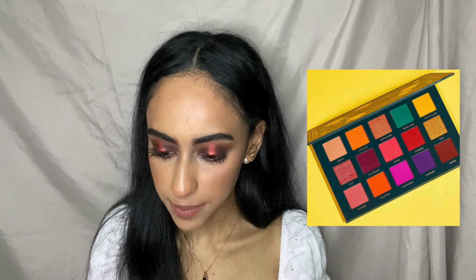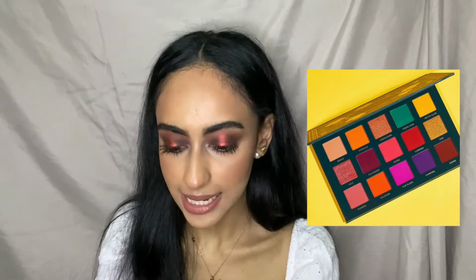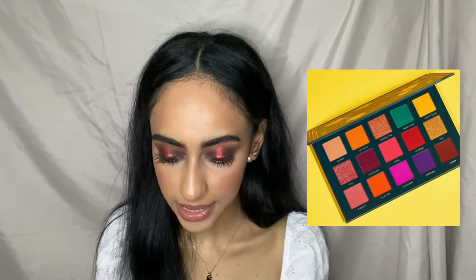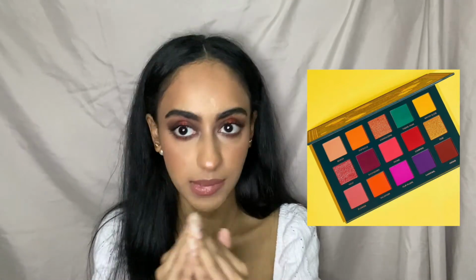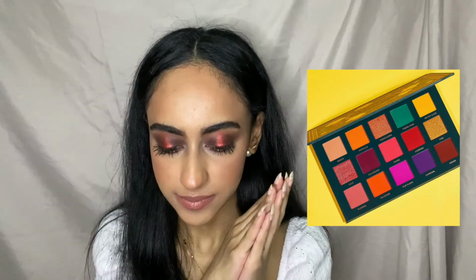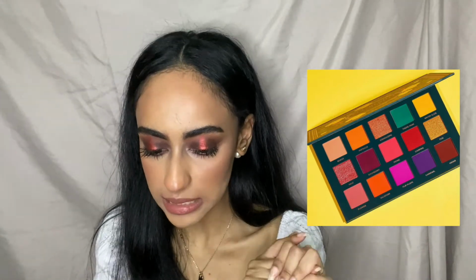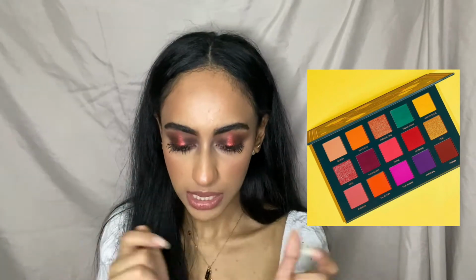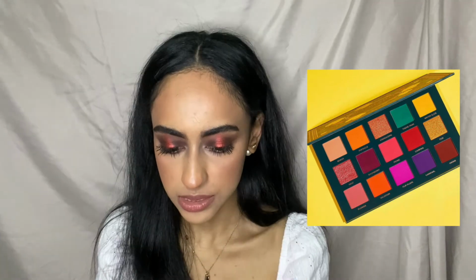Okay. Ace Beauty are coming out with an eyeshadow palette. The Nostalgia palette by Ace Beauty. It contains 15 shades with different finishes. It's available at the moment. And it looks so good. It looks like summer in a palette. And it reminds me also of the Colored Rain palette. But maybe with more shimmers. No, actually. The Colored Rain also had 3 shimmers. This also has 3 shimmers and the rest are matte.